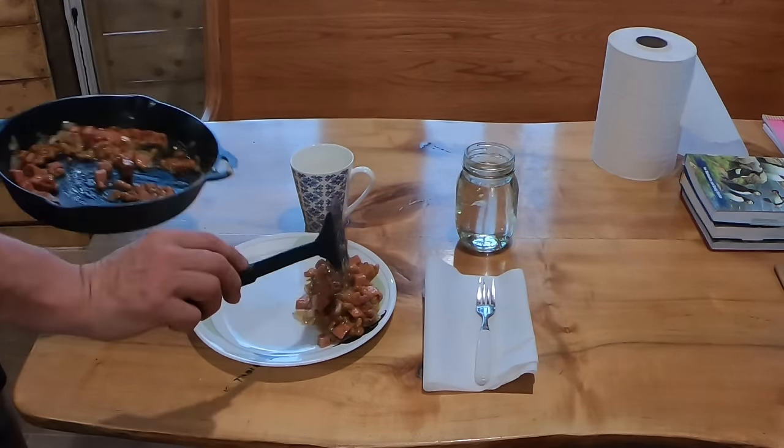Not bad. We finished our tea. And that wasn't bad, that bannock and berries. I'll have to try that again sometime. So we're gonna go back to the cabin now, dump off some of this gear. And we got another pond to try.